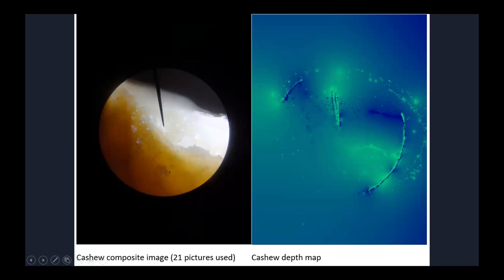And then off to the right is a depth map that shows which sections of the output image were from which other pictures. So green is closer to the top, blue is closer to the bottom. You can see it didn't do a great job of getting the stuff combined. And outside of the circular zone in the microscope, there's a whole bunch of clutter because it doesn't really know what's happening.